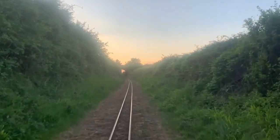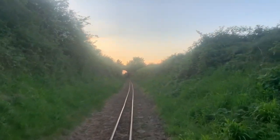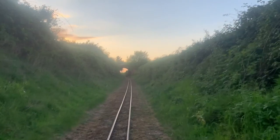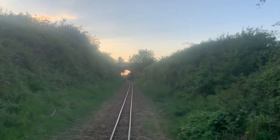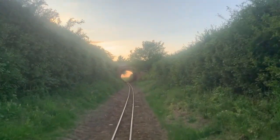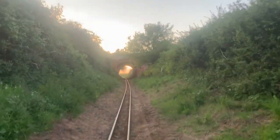Bridge 1731, or Warren Road Bridge, now approaches. Underneath it, the line is nearly level, and we need to crack open the regulator to keep our speed from falling. This is colloquially known as Roy's Bridge. Lieutenant Commander Roy Francis, who owned and built the railway, liked to hear the loco's whistles echo back to Wells, so that he knew all was well with the train after it left.